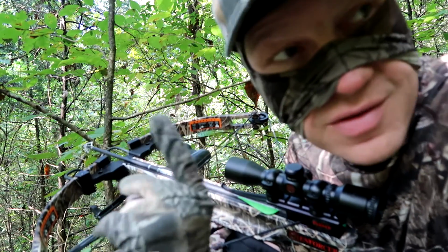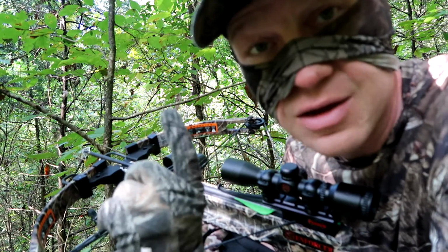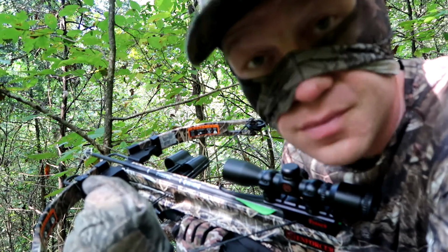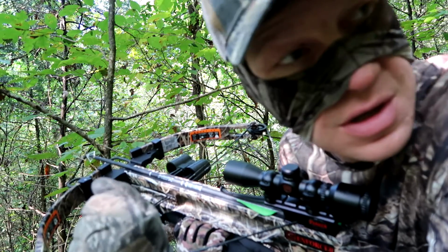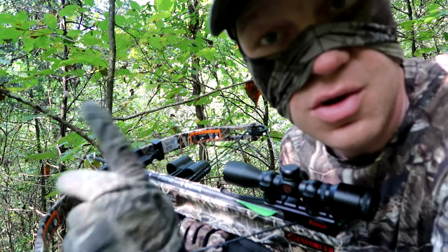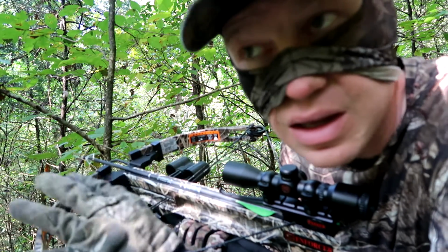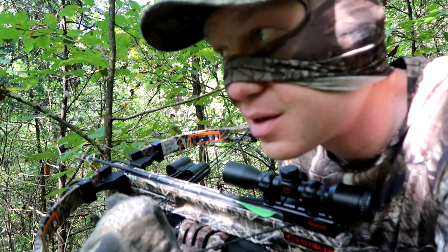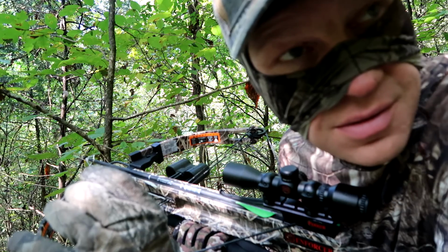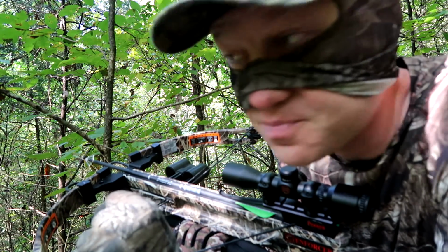One, the weather. We haven't had any rain in quite a while. It rained a lot last night, and it's going to rain again tonight. Also, the crows. Literally, for 2 hours straight, I had crows all around me just caw, caw, caw, screaming. Now, I don't know if they were warning the deer, but it possibly could have been.